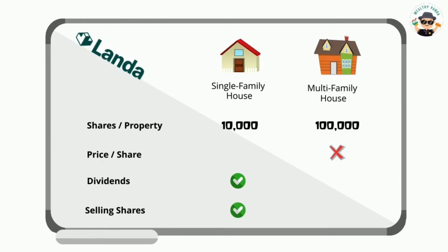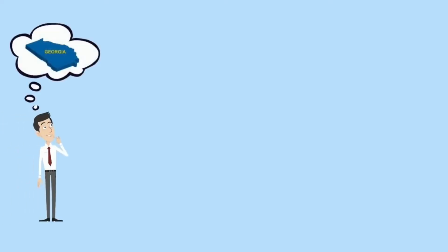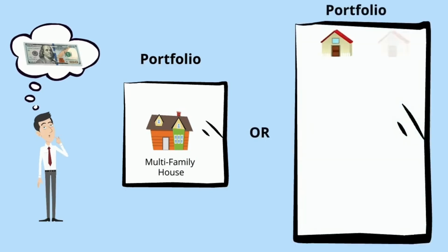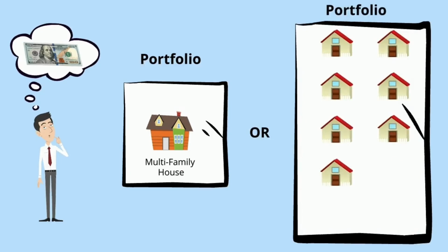Now, a lot of you are going to say, okay, if this is the case, why would I invest in multifamily housing at all in Landa App, right? And I'm going to be honest, I can see this. When it comes to Georgia, for example, I don't see the point of owning shares in a multifamily house, because if I have $100, I can buy one share for $100 in a multifamily house, or I can take the $100 and break it into 10 and invest $10 in 10 different properties. Guess what? I now double down. I take the advantage of fractional shares in Landa App by buying single family houses, because this is the whole advantage of investing in fractional shares, right? Me being able to buy fractional shares in different properties.